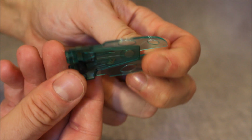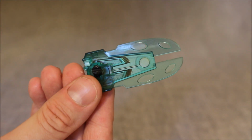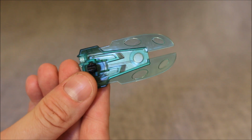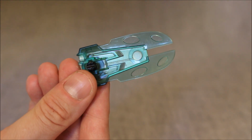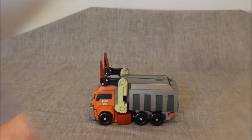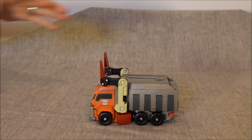If we actually turn this around, you can see that we have a peg back here, so it's nice because he'll be able to hopefully put it on his arm. But you can certainly see it's all clear plastic. So clear plastic, not a new thing, folks. And now, as fun as this guy is, I'm not going to pretend that his transformation isn't super duper simple and that the guy has one heck of a backpack, baby.